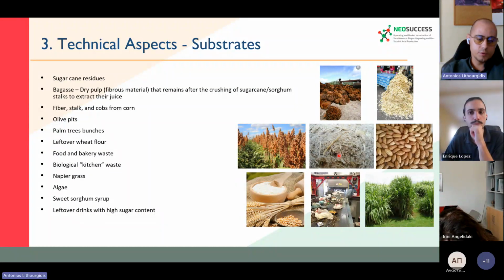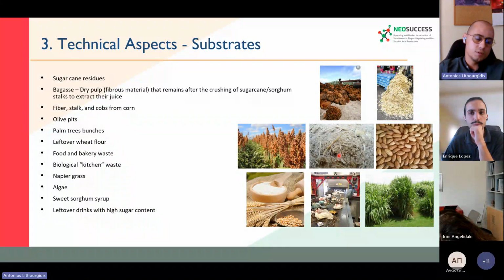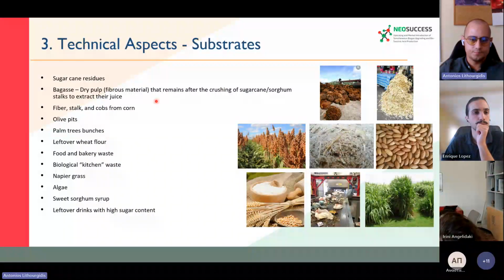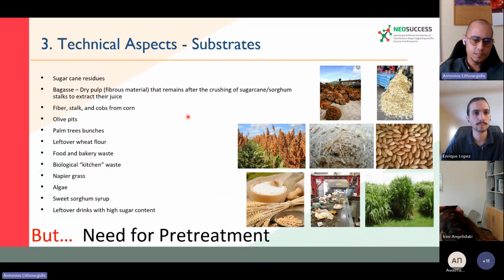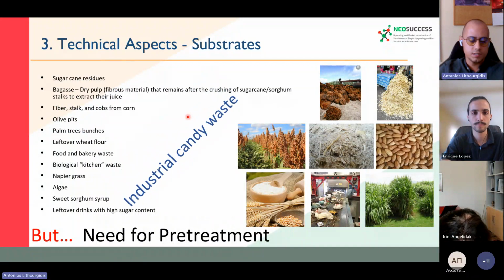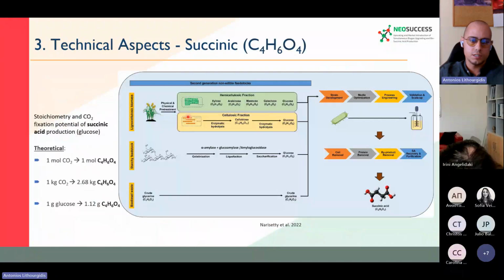Another, last, very promising substrate is algae. As we have seen in the last years, it's used for a wide variety of operations. But usually what happens with most of these substrates is that they need a pretreatment, either physical or chemical. So what does that do? It adds cost to our process. Therefore, we use the industrial conjugates, which have a very rich sugar composition, and we usually don't have to pretreat them to get good results.